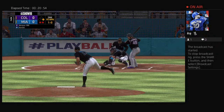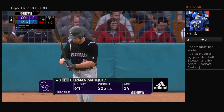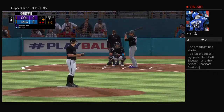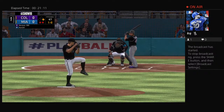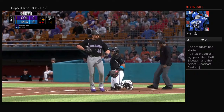Stepping in now, German Marquez, as he'll take a look at a sinker here, too low for ball one. He's ready. Here's the 1-0. High and deep down the left field line. And this will wind up a foul ball.